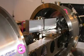Using the HARPS spectrograph, Michel Mayor and his team of European exoplanet hunters are leading the way towards answering some of our most fundamental questions about life outside of our own solar system. They are confident that in the not-too-distant future, a truly Earth-like planet will be discovered.